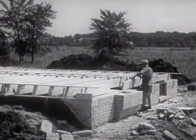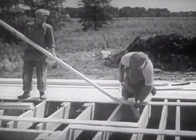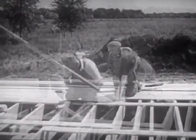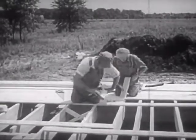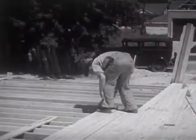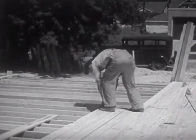When the foundation is ready, sills and joists are laid. And where extra strength is needed, diagonal braces, called bridging, are nailed between the joists. This is rough work, as no attempt is made to get the angle of cut exactly right. The rough floor is then laid over the joists, forming what is commonly called the platform or deck.